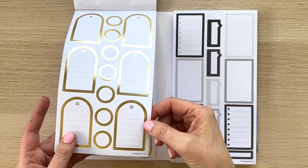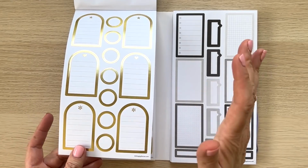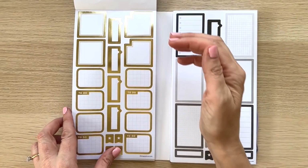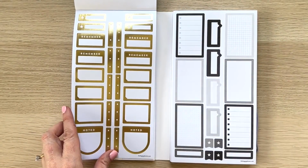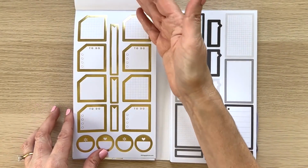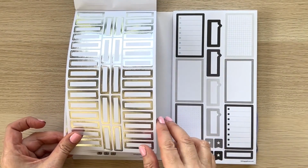So this gold foil is not super shiny. It's pretty much matte gold foil, sort of, if that's even a thing. But these are useful for sure. And they're going to be more matte than what's in the Colorful Boxes sticker book, the regular one, you know. And then we go into silver.